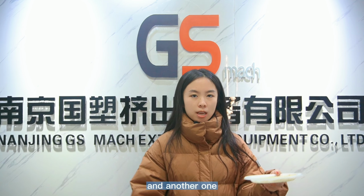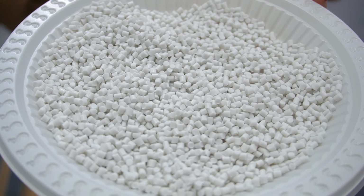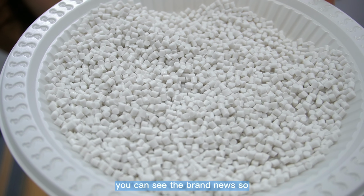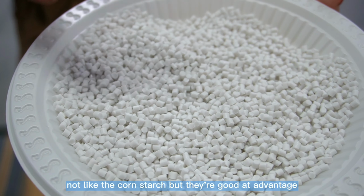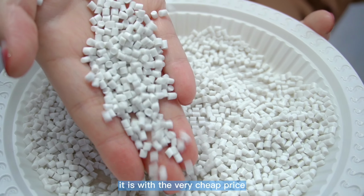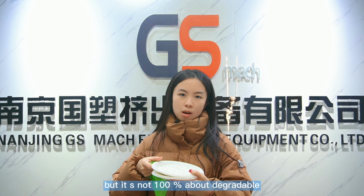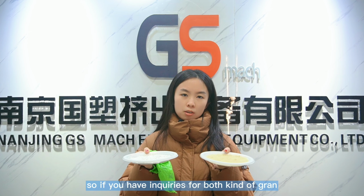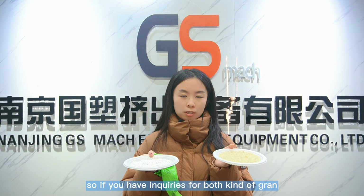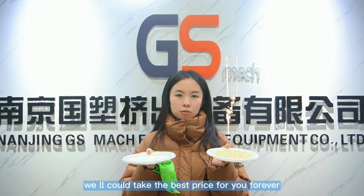And another one is PBAT mixed with calcium carbonate powder. You can see the granules are not like the cornstarch ones, but the good advantage is that it comes at a very cheap price. But it is not 100% biodegradable. So if you have inquiries for both kinds of granules, you can come to us. We will quote the best price for you forever.